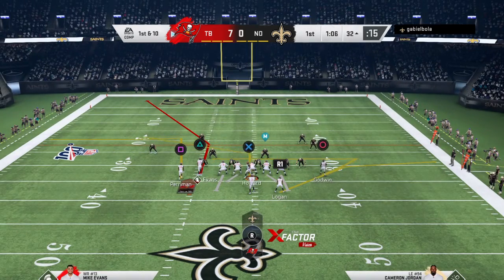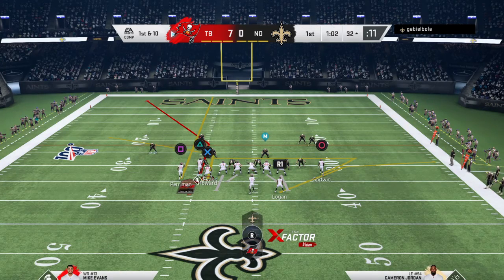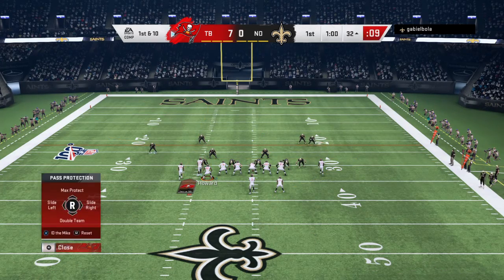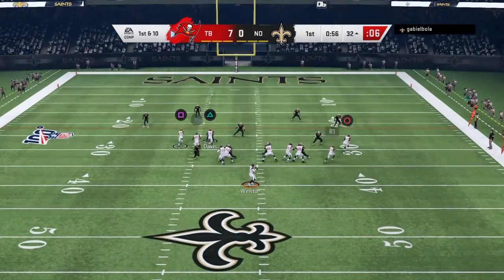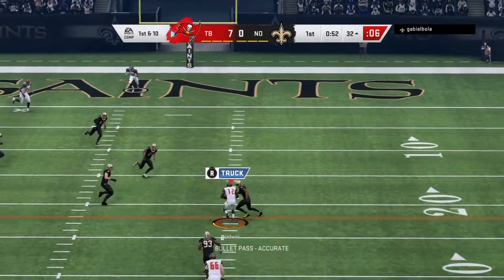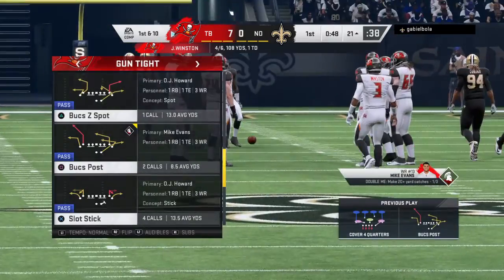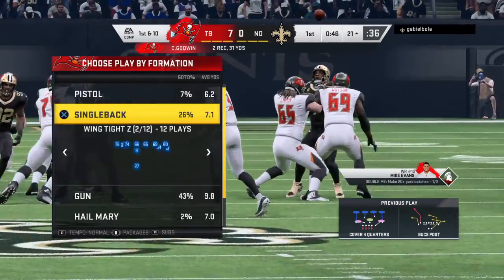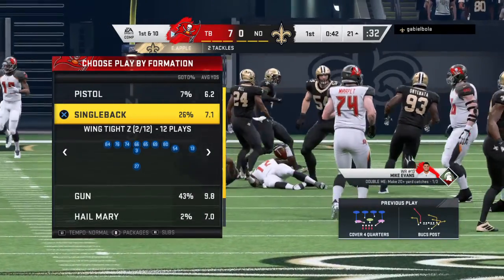On 1st and 10, Winston. That's complete to his receiver, Godwin. And he's got this down almost to the 20 before he's dropped. It's a gain of 11, and the Bucs have a first down. First down, Buccaneers.